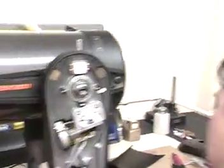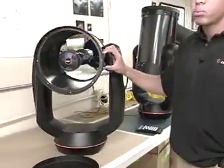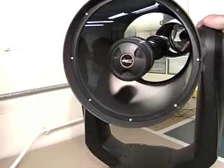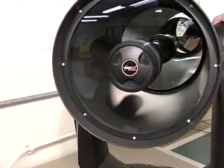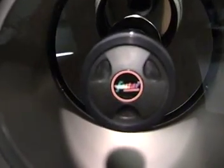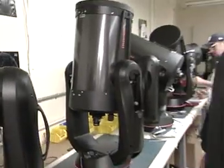And then from there, this is one of our 11-inch scopes. You can actually see inside. This is a good view of our optics. And then as it goes down the line, it goes through a series of inspection points and checks.